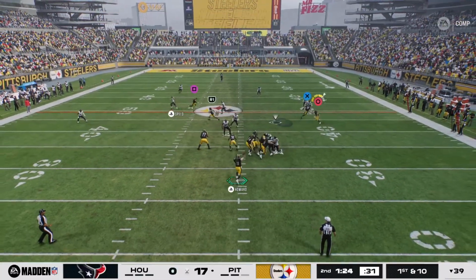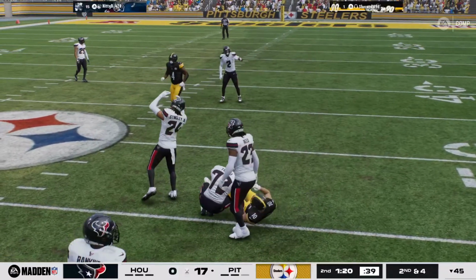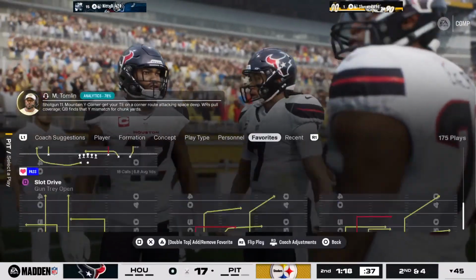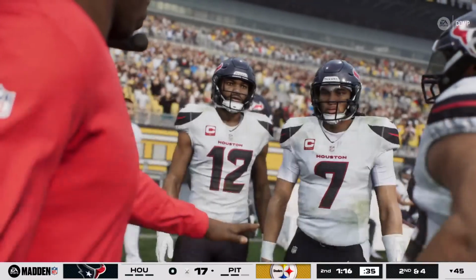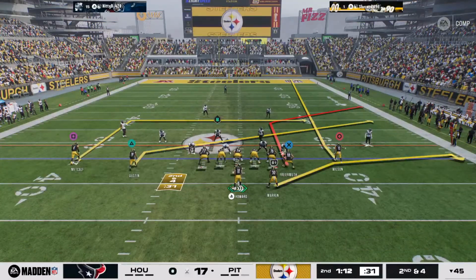They'll throw on 1st down with Howard. Catch made, right side by Wilson. A 6-yard pickup. Here comes 2nd and 4 at the 45-yard line.